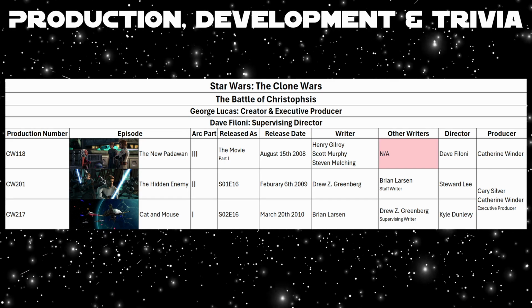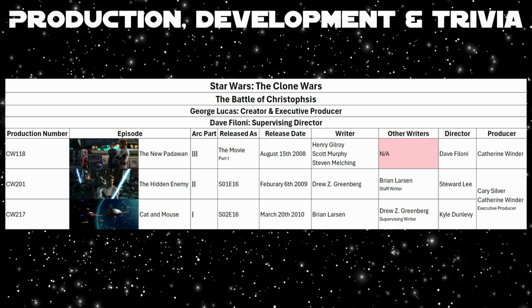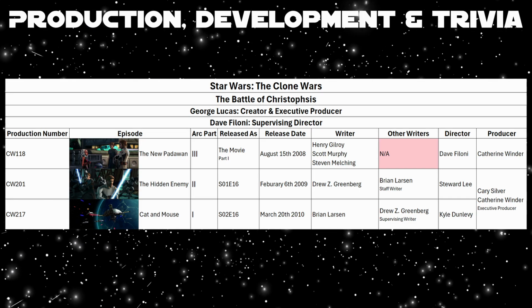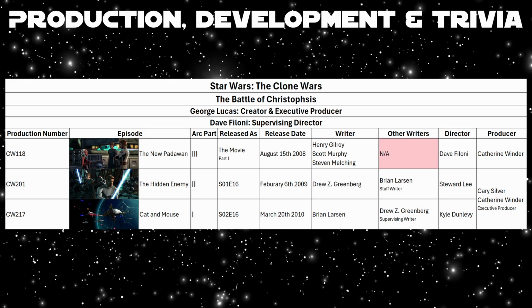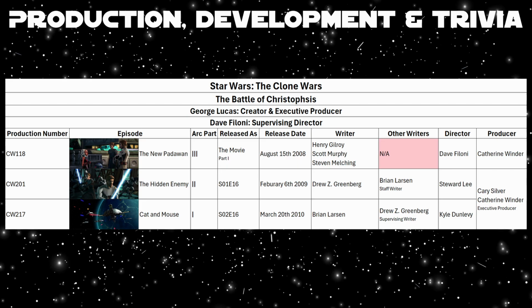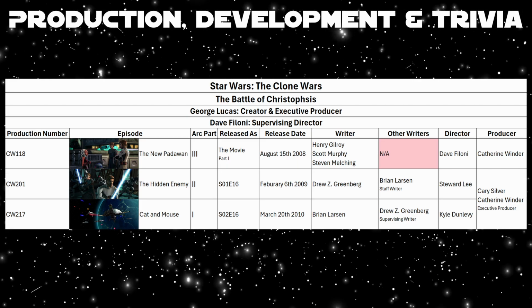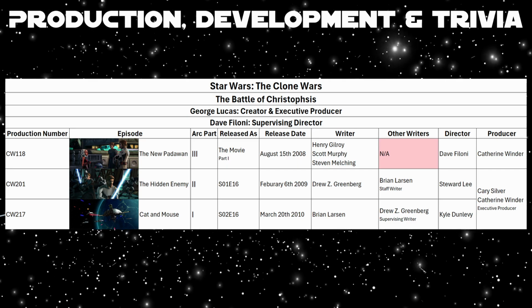As with every episode in the original production of The Clone Wars, the story arc would have been executive produced by George Lucas, while Dave Filoni was the supervising director. The New Padawan, being a part of the Clone Wars movie, was written by Henry Gilroy, Scott Murphy, and Stephen Melching, while it was directed by Dave Filoni and produced by Catherine Winder.